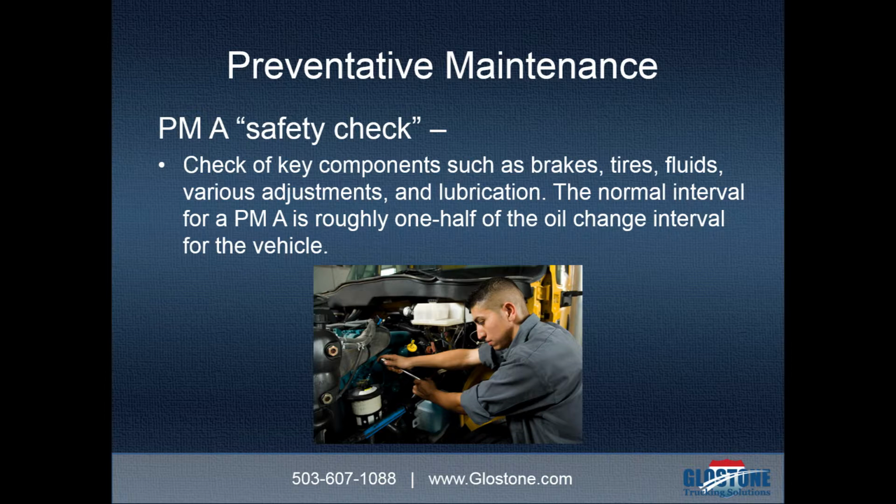So you have like a preventive maintenance A. Some people call it a safety checklist, and it generally consists of a check of key components such as brakes, tires, fluids, various adjustments, and lubrications. The normal interval for a PMA is roughly 1/2 of the oil change life or oil change interval of the vehicle.